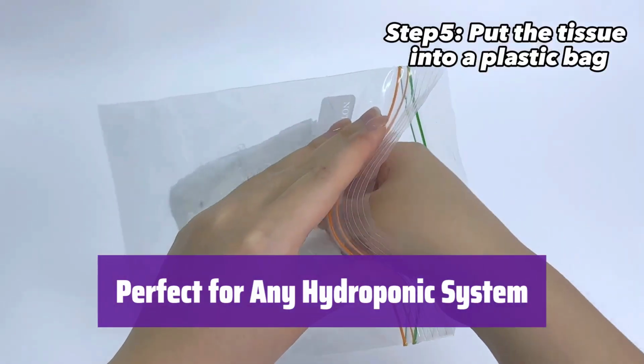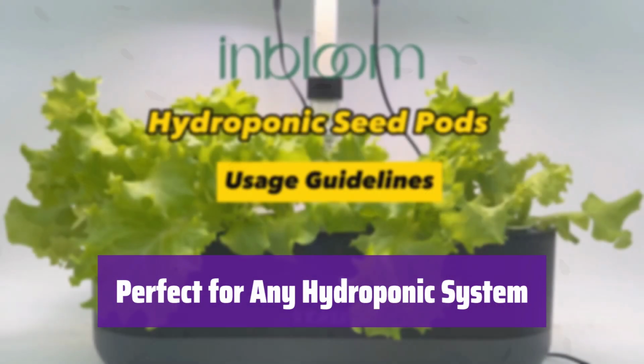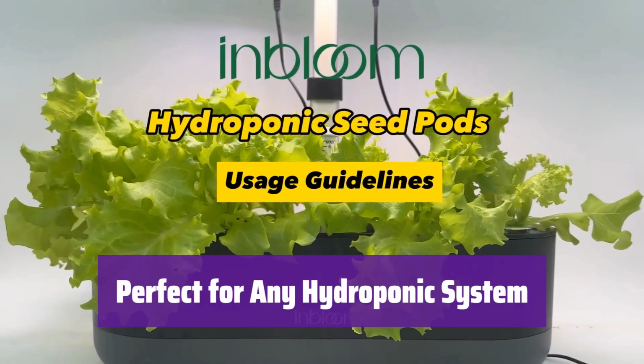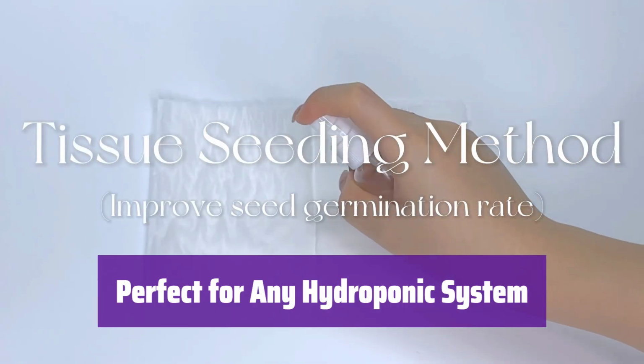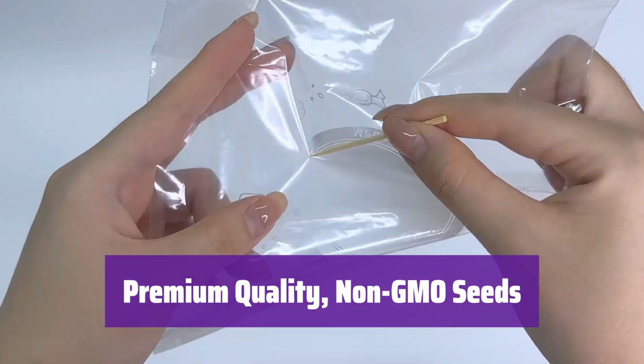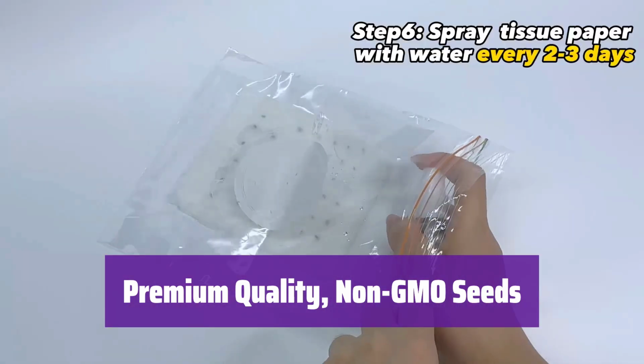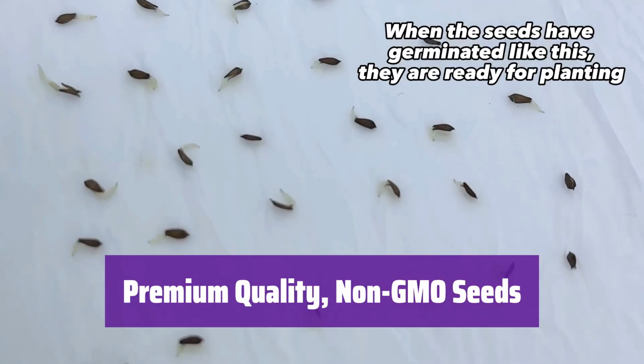This kit is designed to work with all major hydroponic systems, including AeroGarden, INBLOOM, and AHOPA. You can enjoy harvesting high-quality produce and endless growing fun, no matter your setup. We use only premium quality, non-GMO seeds to ensure your harvest is secure and safe. Experience the natural deliciousness of homegrown ingredients with peace of mind.